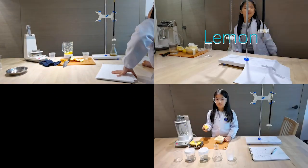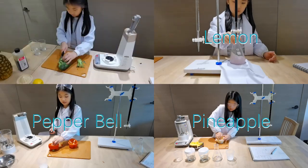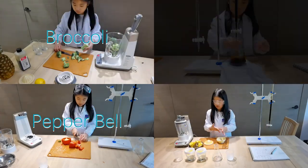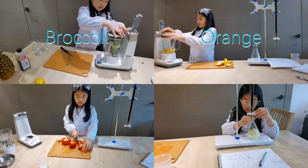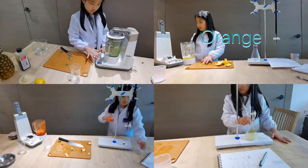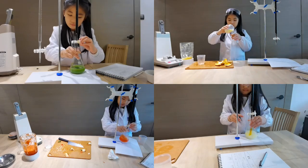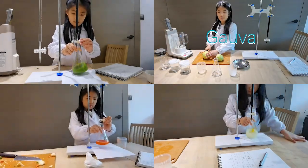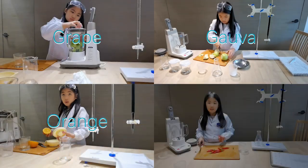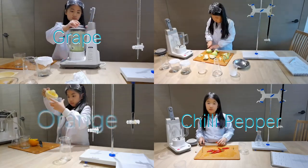Now I'm going to do the pineapple. This is the bell pepper. Now we're gonna do the guava. Now we're gonna try chili because there's a myth that chili has the most vitamin C.